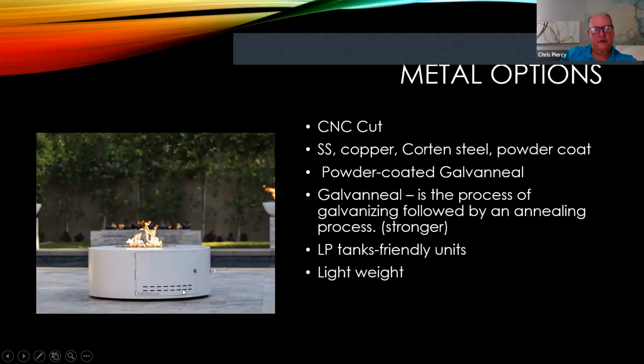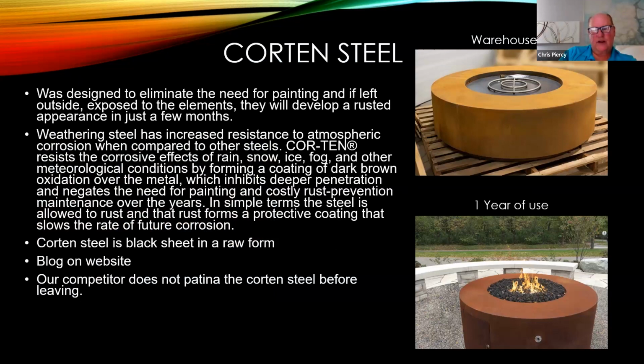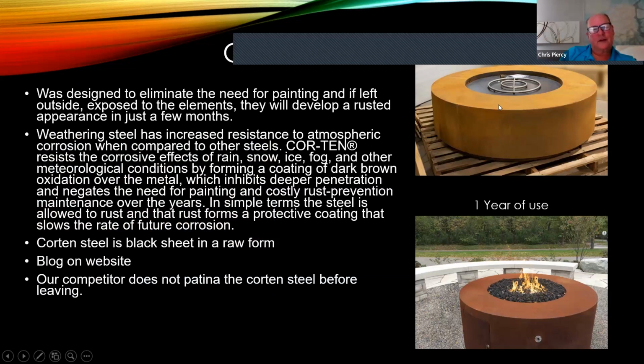Some of the materials that can be used to make a fire pit are, as I said, stainless steel, copper, and Corten steel. They're very lightweight, ready to go, super easy. I wanted to mention about Corten steel. This is kind of a popular trend, but for the right application. And what I mean by that is this unit, the metal on this, is designed to rust. Rust actually makes it stronger.